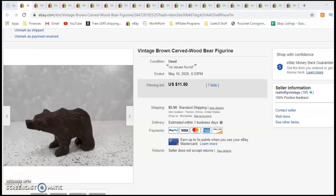All right, the first thing up is actually this carved wood bear. So I think I paid about $2 or $3 for it, and it sold for $11.50.